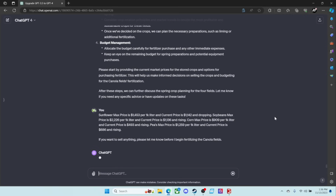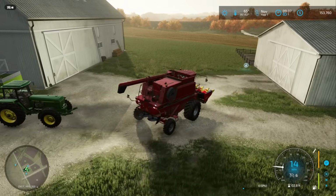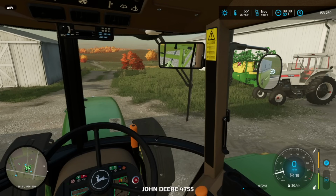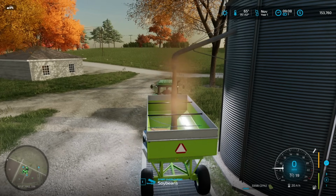Okay, gave the boss man the status on the current market, and they're deciding to sell the soybeans, hold on to the sunflower, corn, and peas, and then proceed with the rest of our day fertilizing the fields and prepping our other fields for next year. So we need to park this out of the way and use our John Deere to run into town with some soybeans real quick. Okay, loading up all 3,300 liters.